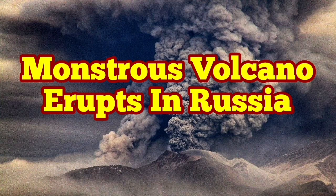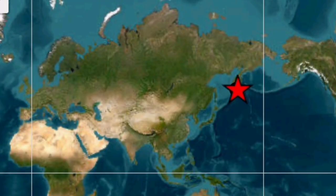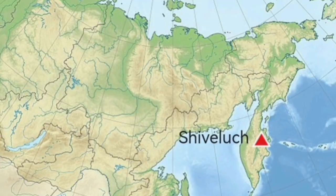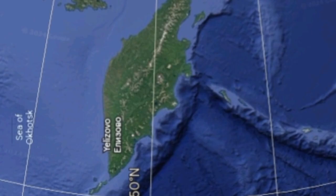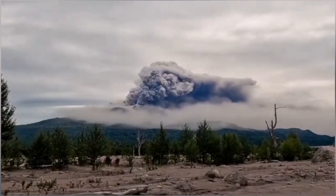Imagine a volcano like Mount St. Helens of the United States of America, and that erupting every year. This is Shiveluch volcano, a better version of the Mount St. Helens in the Kamchatka Peninsula of Russia in the North Pacific Ocean. It has a height of 3,280 meters and it has erupted again.